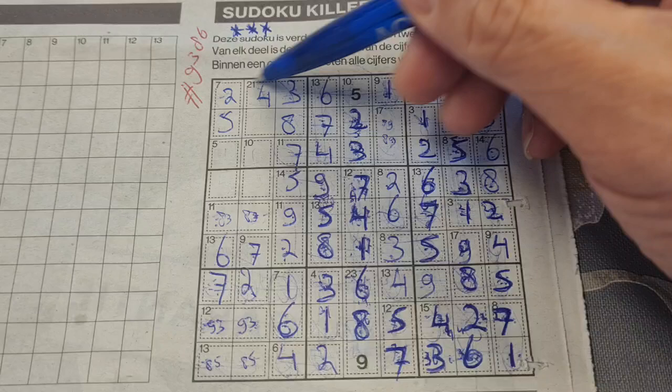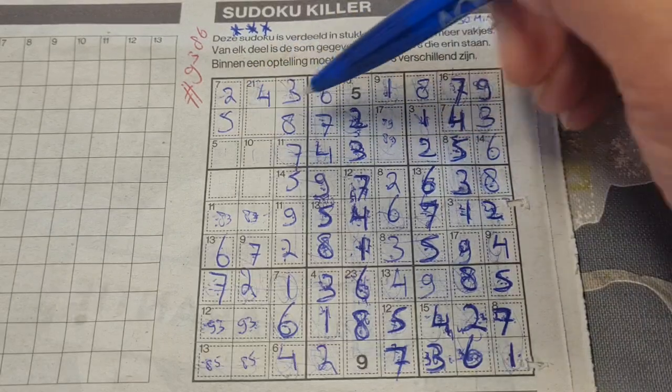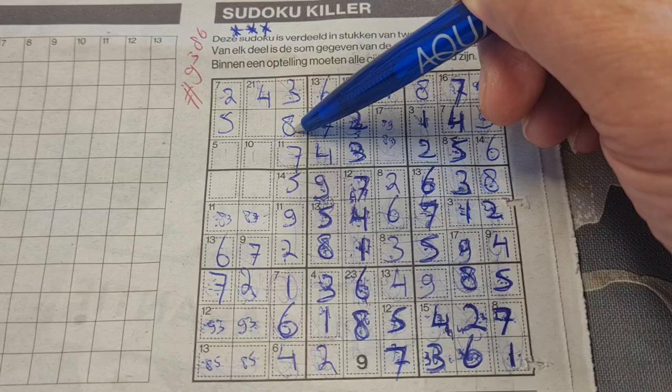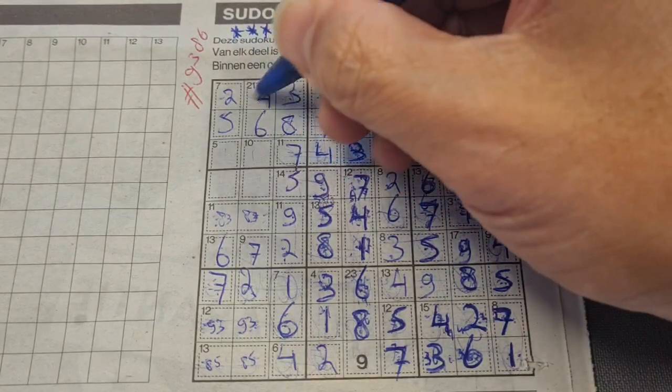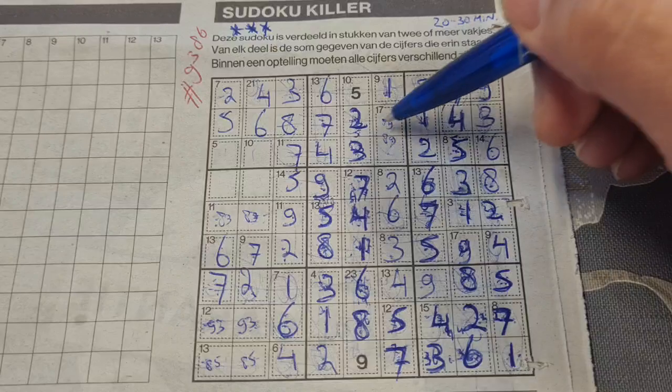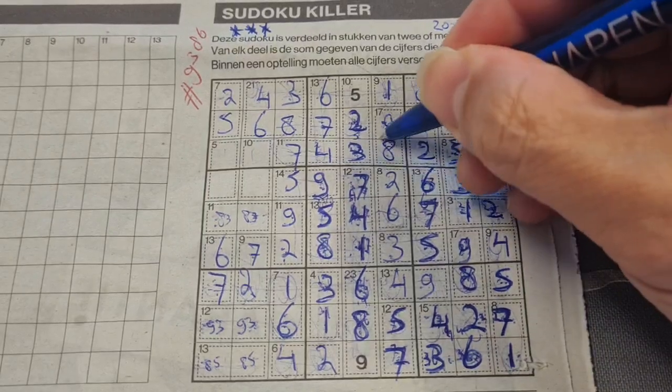We have here a quadra box of 21. 4 plus 3 is 7. 7 plus 8 is 15. 15 plus 6 is equal to 21. 8 and 9, we have 8 now in the second row, no 8 there. 8 should be here, and a 9 goes there.